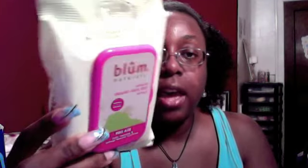This is Bloom Naturals Pro Age Daily Cleansing Makeup Towelettes. Now, I have used some Bloom face wipes before, which is why I wasn't hesitant in purchasing these. But unfortunately, these don't smell good. I don't like them. They have a weird smell to them. These contain organic grapeseed extract, which is an antioxidant and is rich in phenols.